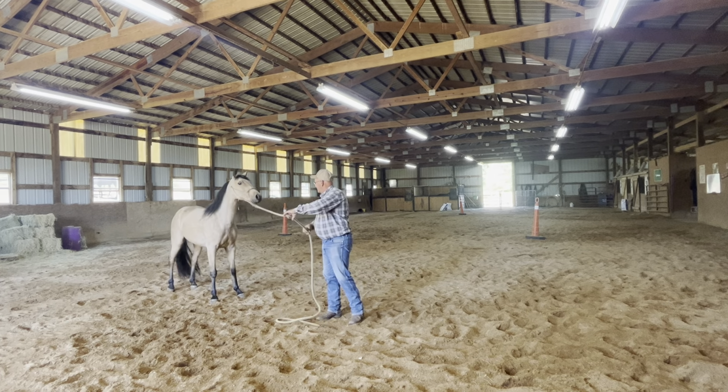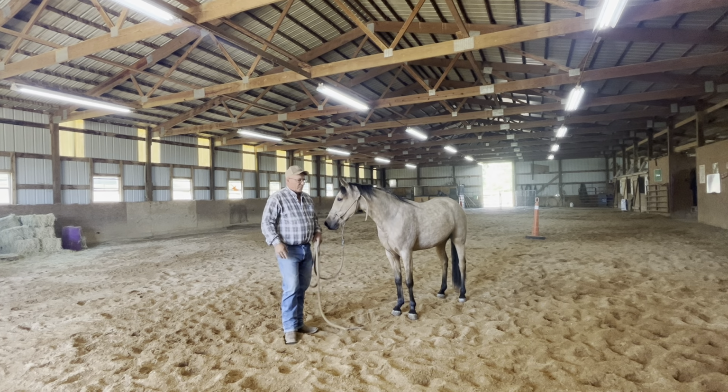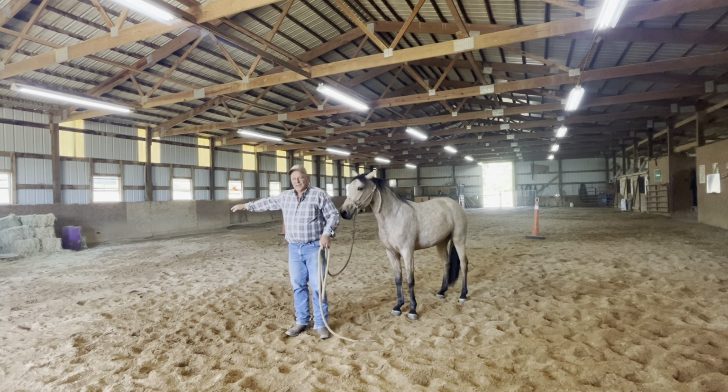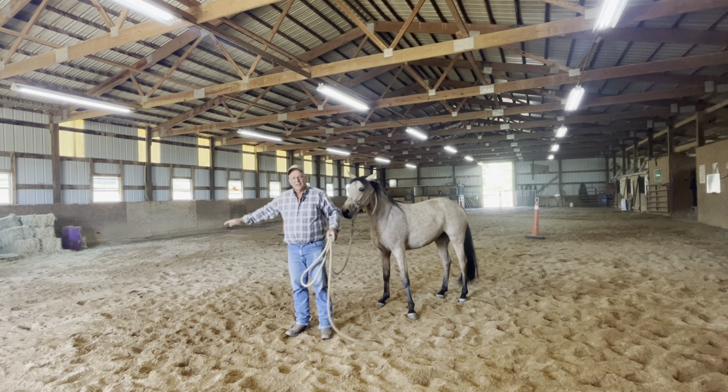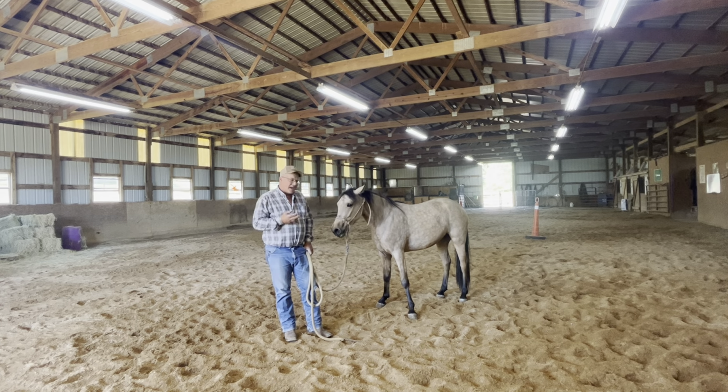Now, there she goes. She's hiding again. Do you remember when we first started this? It was just a mess all the way back there, her dragging me back there. And we've gone to this, and the horse just going. It'll look rough at first, but if you'll hang with it, it'll all get better. I swear it will. So, we've backed up, we've desensitized, we've moved the rear end, we've moved the front end.